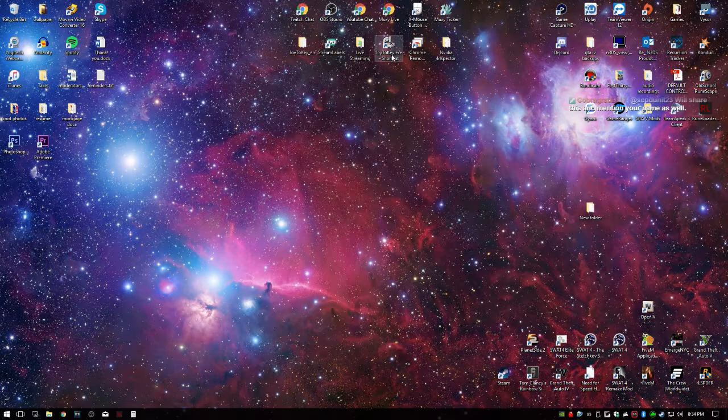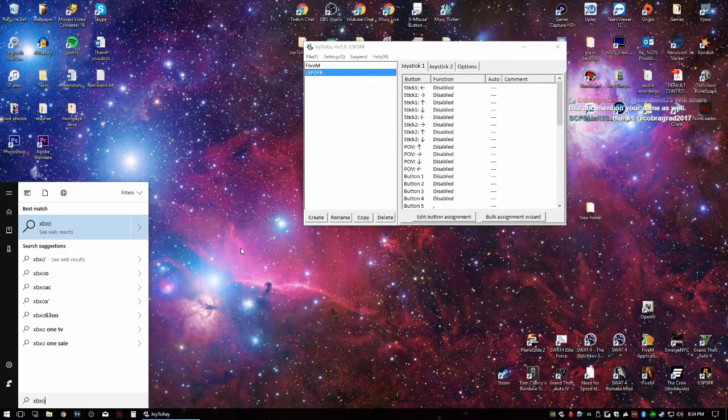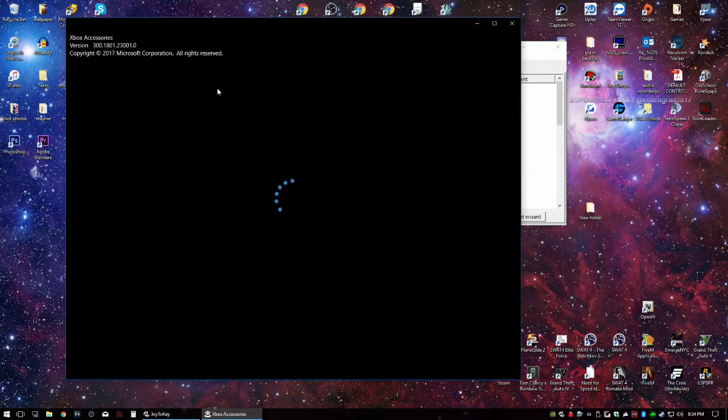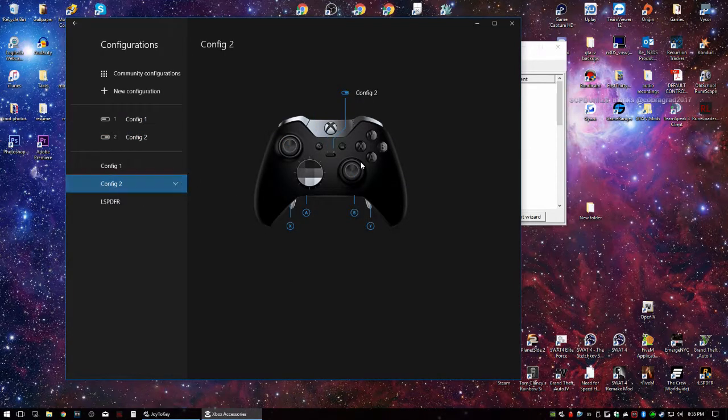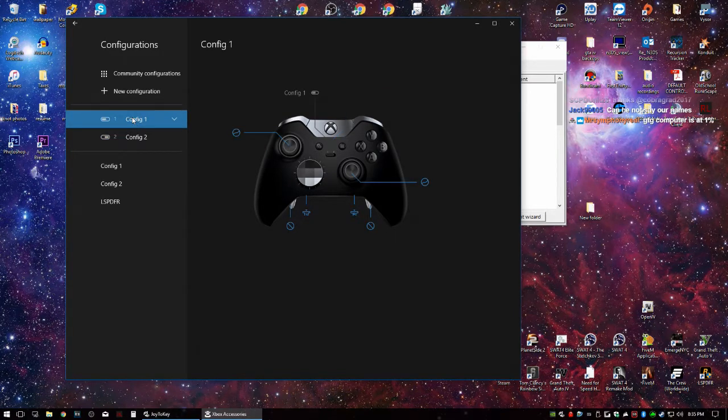Okay. Let me open this up. Reconnect my controller. I don't think I changed any of this stuff. Button 1. Yeah, why is that coming back to button 1? Xbox accessories. This is actually a configuration you can use for your Xbox Pro controller. So I have it in config 2 right now. Maybe that's the problem. Now it's in config 1.